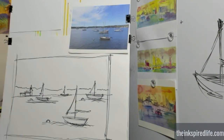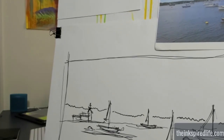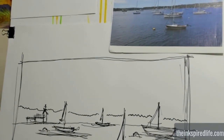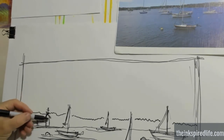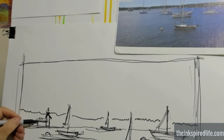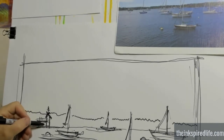I'm going to actually bring the camera closer. You can see what I'm sketching up here. So here's kind of the church building, just a loose style rectangle with a triangle on the top, a cross. To draw windows, I'm just putting little rectangles like this.